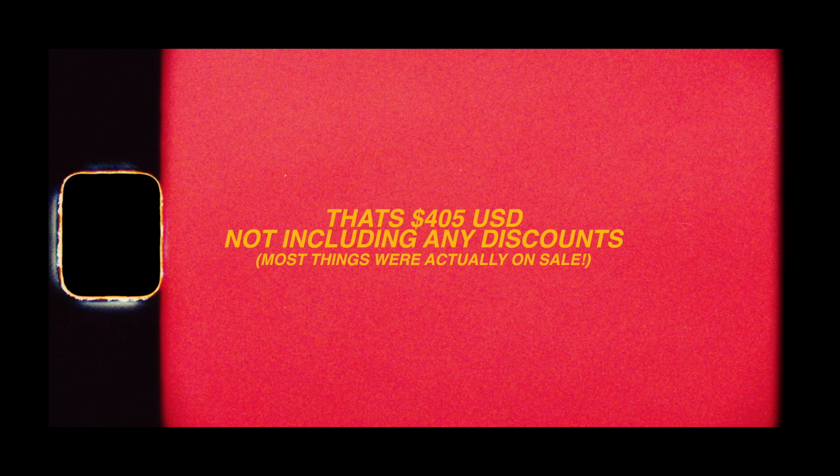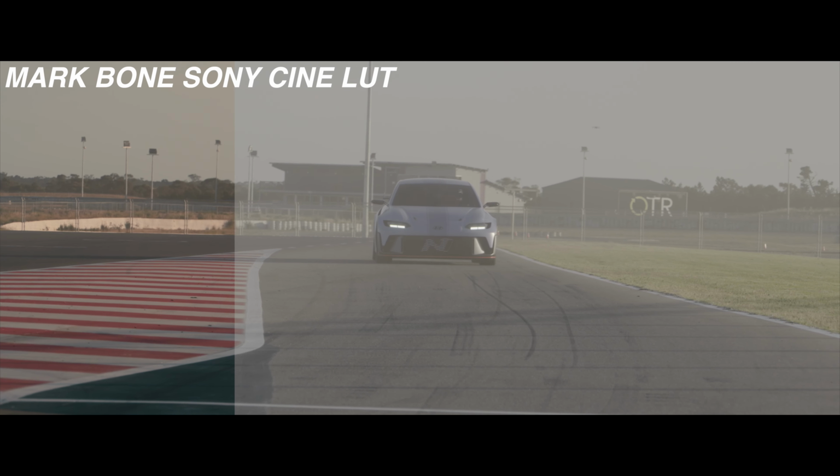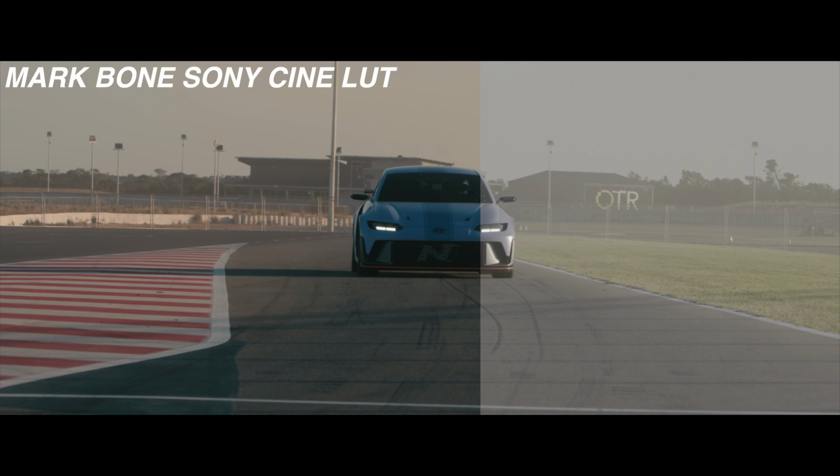In my personal opinion, that is a more well-rounded way to spend $400 to help your post-production. You're going to get some really nice textures, some nice LUTs, and a really good color grading and denoising software.